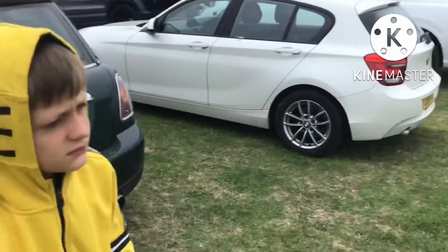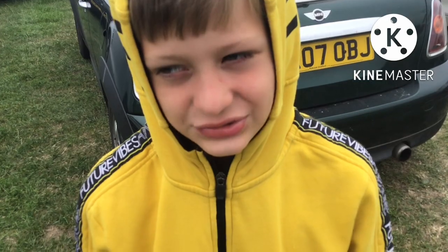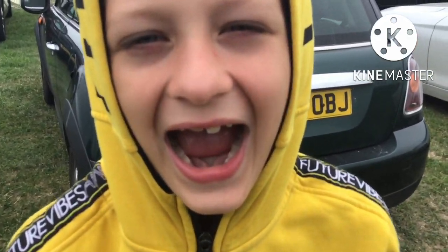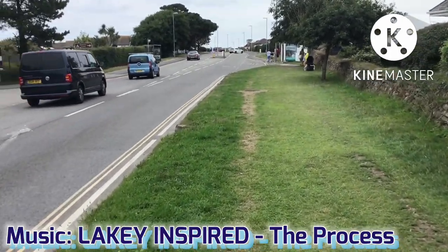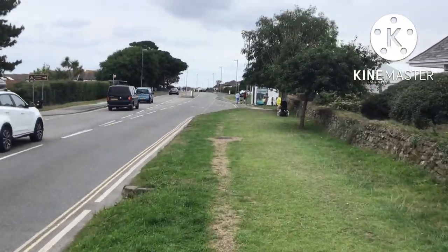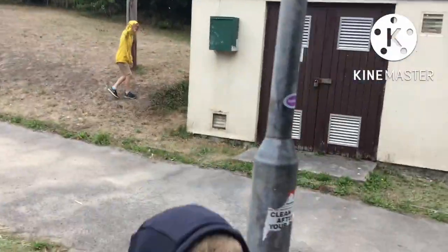But as we know, it is the bank holiday and it can get really, really busy. Yeah, I know. Should we get walking? Yeah. Come on. Right, so the only thing that we can do now is walk our way over to Padstow town centre. And it's a bit of a walk, but not a long one. It only takes about 20 minutes to get there.